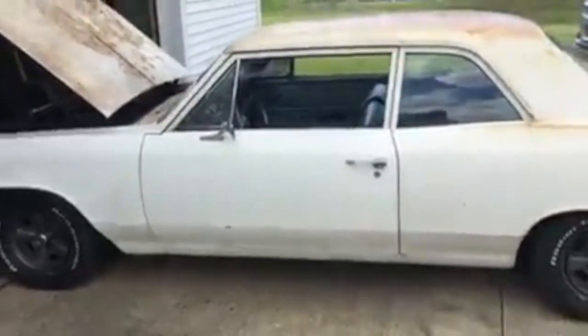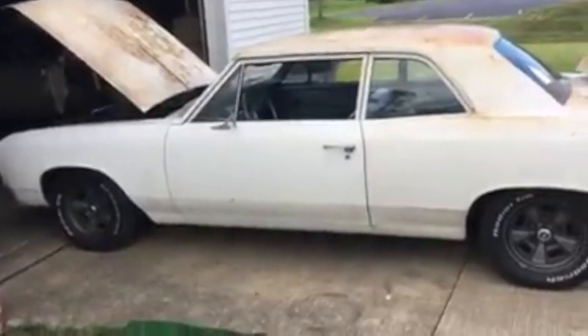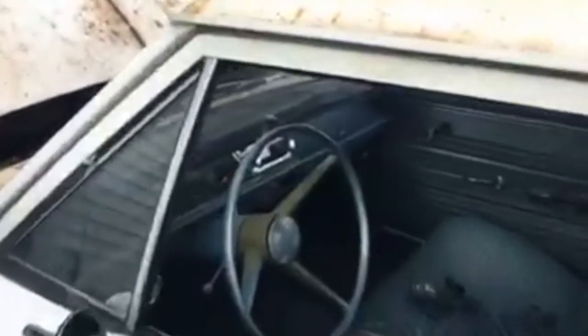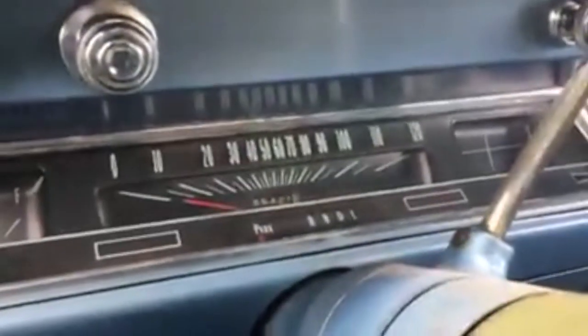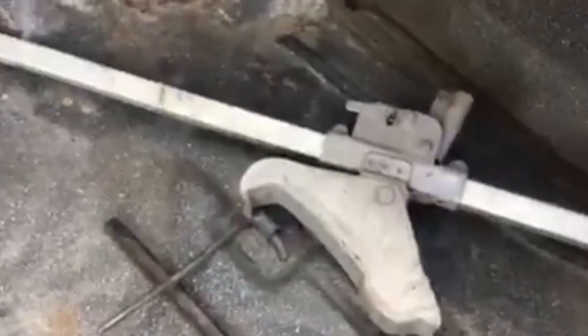And we also have a set of radials on there from my 72 Chevelle, just so we could drive it around. But this car is just phenomenal. It's an awesome car. We're still getting her cleaned up. Only 55,000 miles on it. And the trunk on this car is unreal. Got the original 67 jack on it.